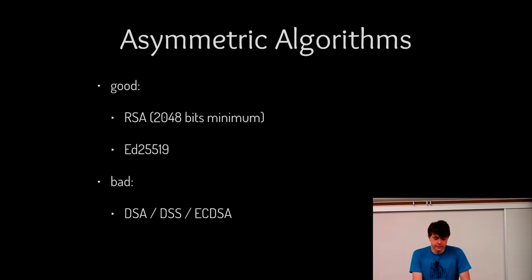So, bad asymmetric algorithms: DSA, which is sort of the standard DSS, and even elliptic curve DSA. All of these algorithms are like the dregs of asymmetric encryption. They're just old and not good anymore. DSA is actually particularly bad: if you learn even a few bits of the key, like 3 bits, then you can derive the entire key from very small messages. It's not great. Attacks have been found against it. It's old, it's bad. We're not using it.